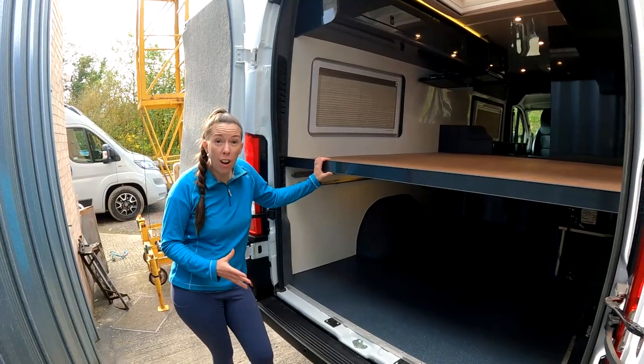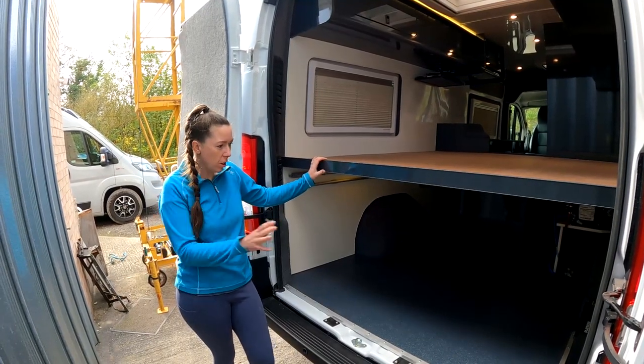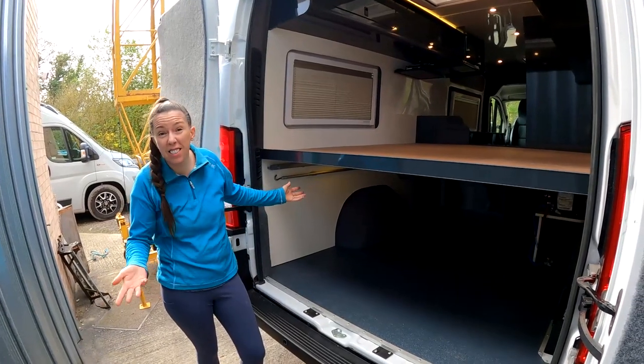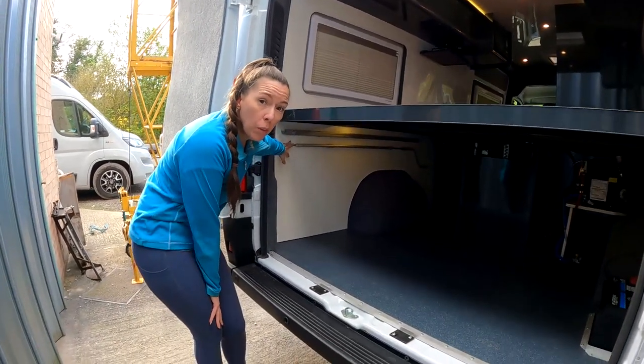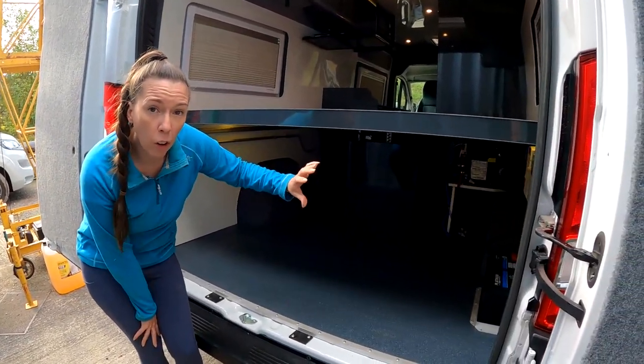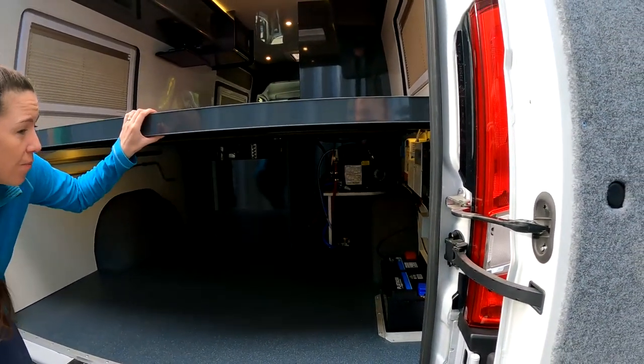Should we go and have a look in the garage? So we've got a really, really large garage in this van, which is going to be so handy for putting all your stuff in, you know, bikes, the rafter and the awning pole for the Fiamma awning. We've got our Truma and all our electric stored in the garage.